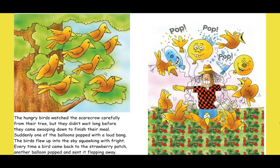Suddenly, one of the balloons popped with a loud bang. The birds flew up into the sky, squawking with fright. Every time a bird came back to the strawberry patch, another balloon popped, and it sent it flapping away. Pop, pop, pop, pop.